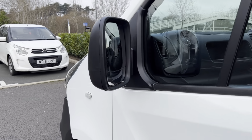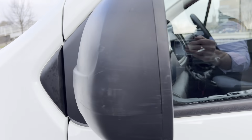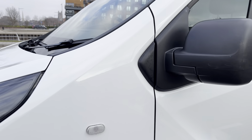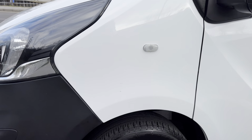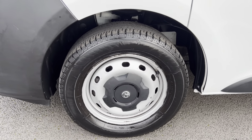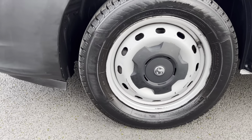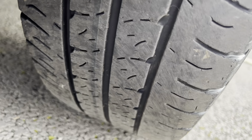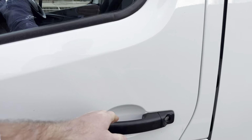And then your mirror unit, a little bit of hedge rash on it, but nothing major on there either. Passenger front wing, we have a couple of marks there. Those will polish out, to be quite frank with you, so we'll go around and get rid of those. And your passenger side front steel wheel, now that has a Goodyear tyre on it, so matches the other side, and plenty of tyre tread depth on there as well, so that's looking pretty good.